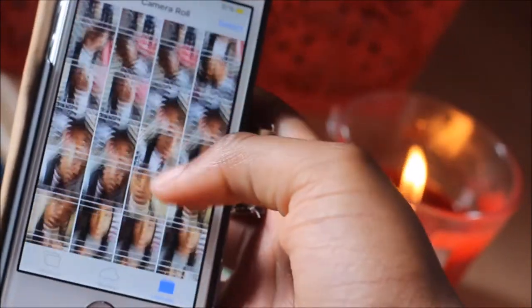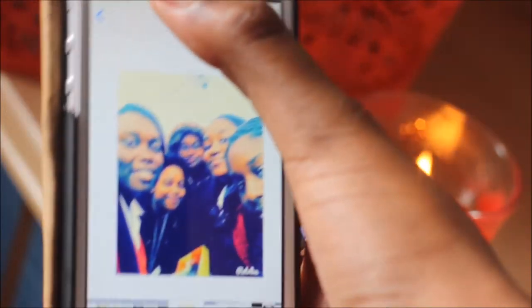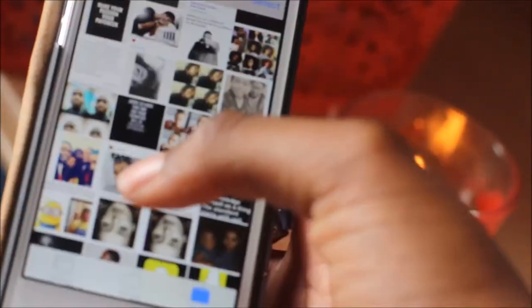Camera, selfies, quotes, screenshots from Instagram, screenshots of just random things, me and my friends. This is my home screen, this really creepy picture of Adele, sorry for giving people nightmares, but yeah, a screenshot of my Instagram, this really awkward selfie of me when you see Bae and he's got another girl.